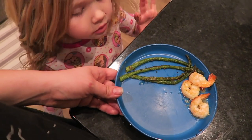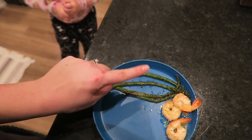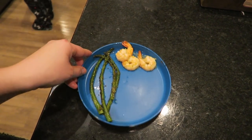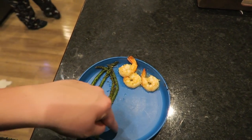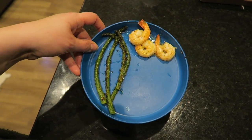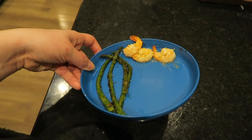Do you want to try some cauliflower this time? No. Anyway, so I've got some asparagus and then just a few shrimp for her, shrimpies for her. And then she will also have about 1 chicken tenderloin and a little bit of ketchup. And I will show you guys what ours look like after our meals are plated up.